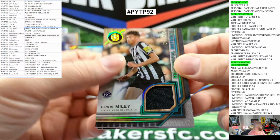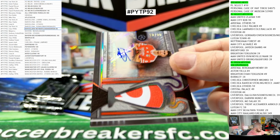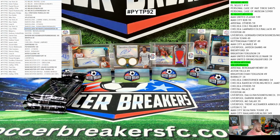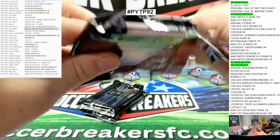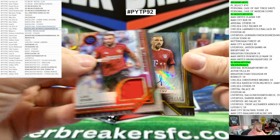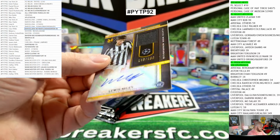Lewis Miley to 199. Milambo to 299. And Antonio Silva, 50 of 99. Come on. Luke Shaw to 25. And what's better than one Frank Ribery? Well, two Frank Riberys. 26 of 50. On that one. And then we got Lewis Miley to 150.